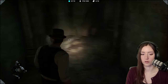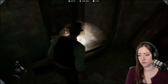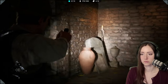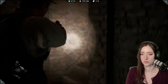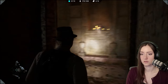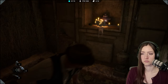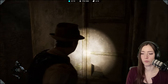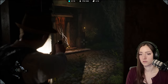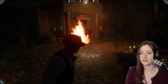I have another slot on my D-pad, so I wonder, am I really opening a coffin? And then there's nothing inside. Ooh. Don't like the way the music just suddenly stopped. So I'm definitely gonna get one more weapon or some tool or something. Just curious. Ah! Don't stand still.